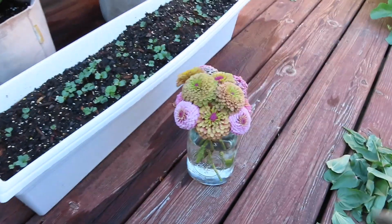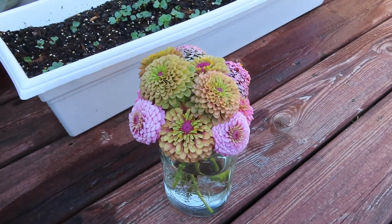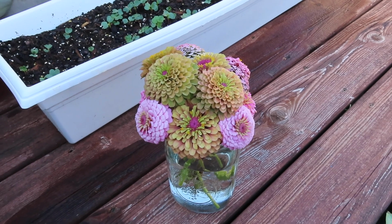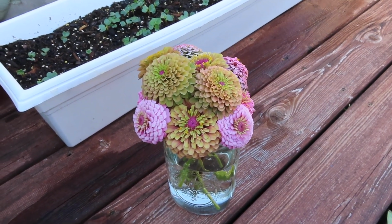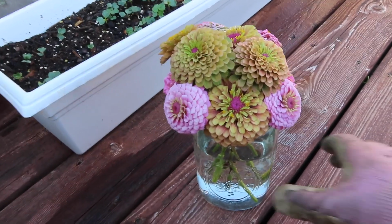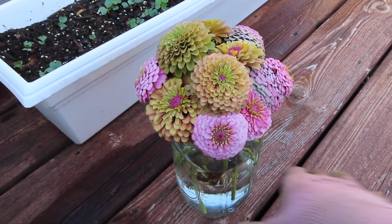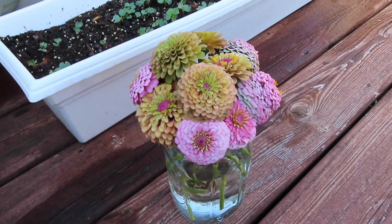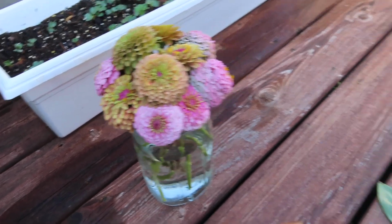Then these are the zinnias that I harvested that are good to go in bouquets. So this is the Queen Lime Orange and Oklahoma Pink zinnias. And I've been really loving the color combinations of these. I did not do any sort of actual planning for colors together. I just picked what I liked. But I'm really liking the orange and pink combo there.